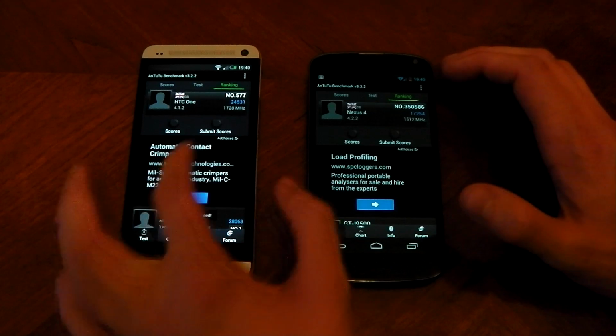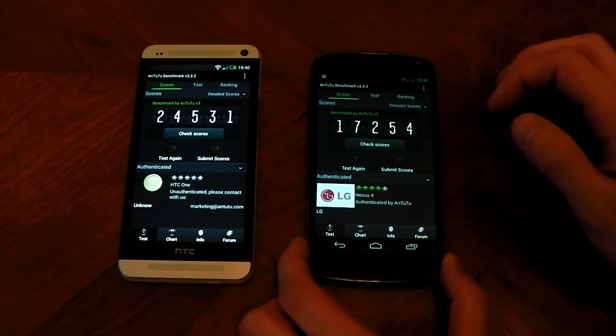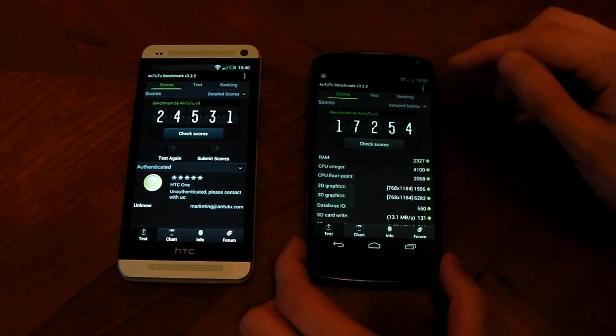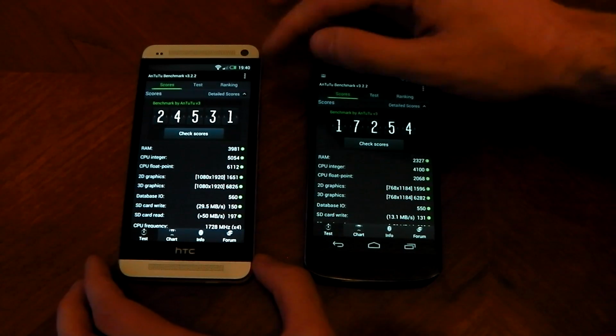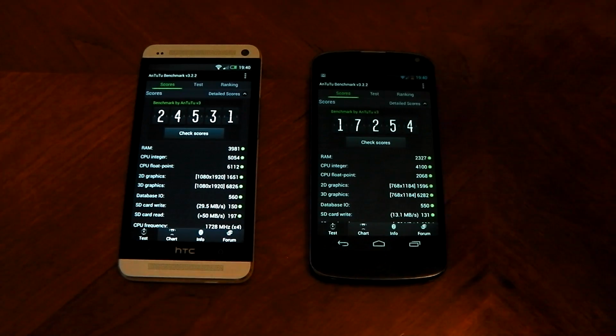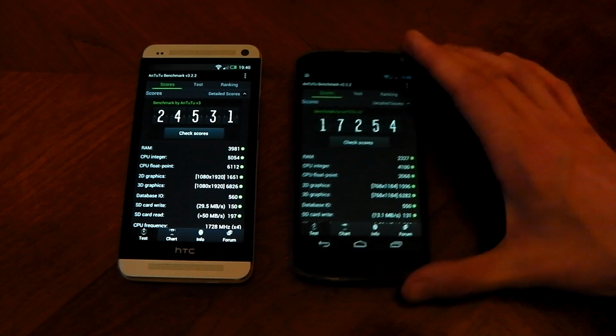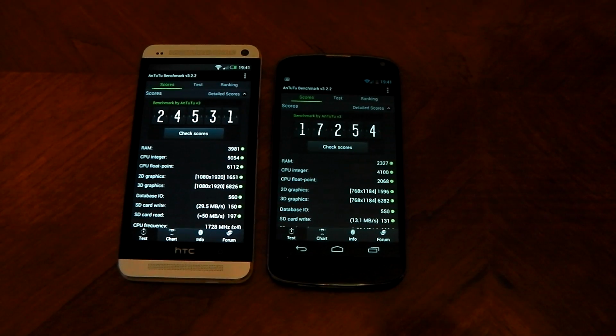Now, like I said, yes, the HTC One is kind of pounding the Nexus 4 in terms of benchmarks, but you know, does it really matter? Probably not. You've seen both devices are really damn quick. You know, there isn't much between them. It definitely doesn't seem like this much between them in terms of numbers. Just putting these numbers side by side here and you can see the differences.